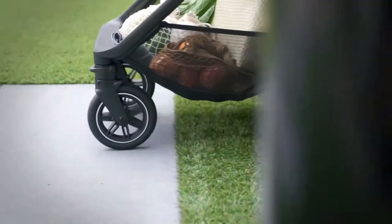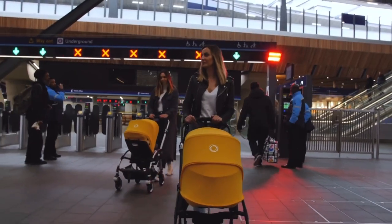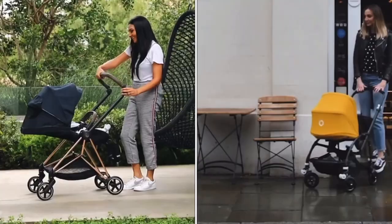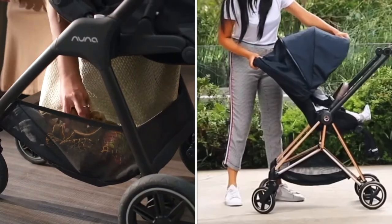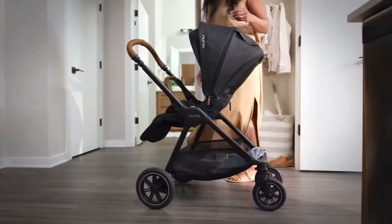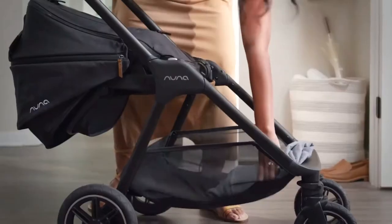So we had a question recently asking us to compare the new Triv Next against the Bugaboo B6 and the Cybex Mios. And even though we have compared the last two of these before, we thought it wouldn't be a bad idea to have a look at all three of them together and provide a definitive explanation of their differences with regards to child comfort, performance, and mechanics, as well as how their differing designs affect which sorts of lifestyle needs each will best fulfill.